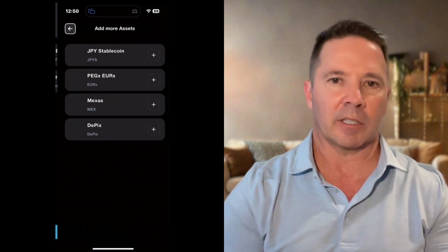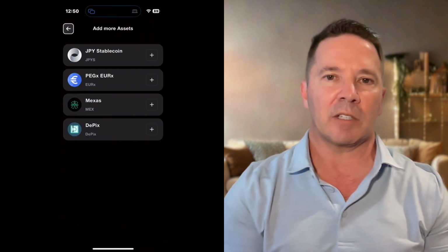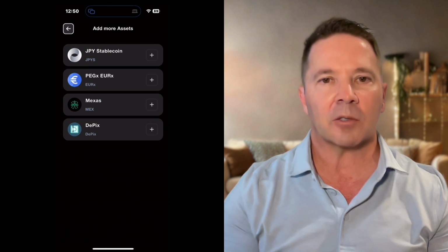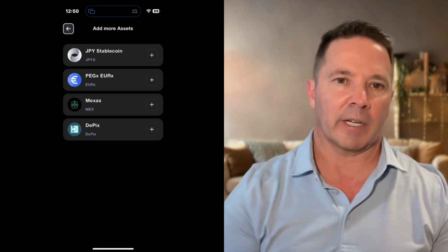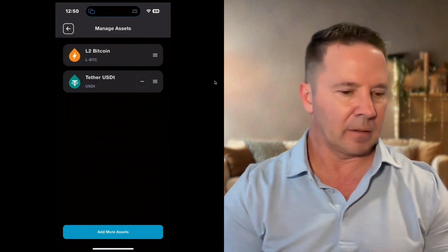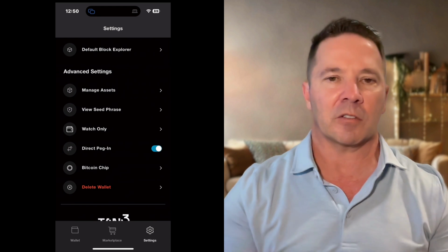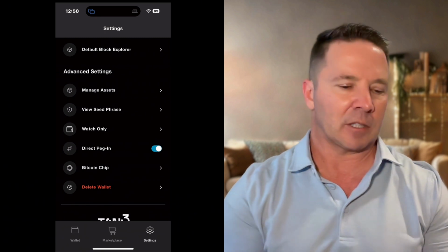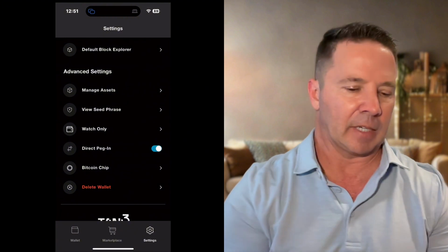And then if you click the button at the bottom, it says add more. You have the ability to add the Japanese yen stablecoin, the euro stablecoin, the Mexican peso stablecoin, and the Brazilian real stablecoin. Anyway, that's the bottom one. And then if you go back, you can export the watch only wallet information. So you can set up another wallet to watch the contents of this wallet. You can turn off the direct peg in function. I have not done that.